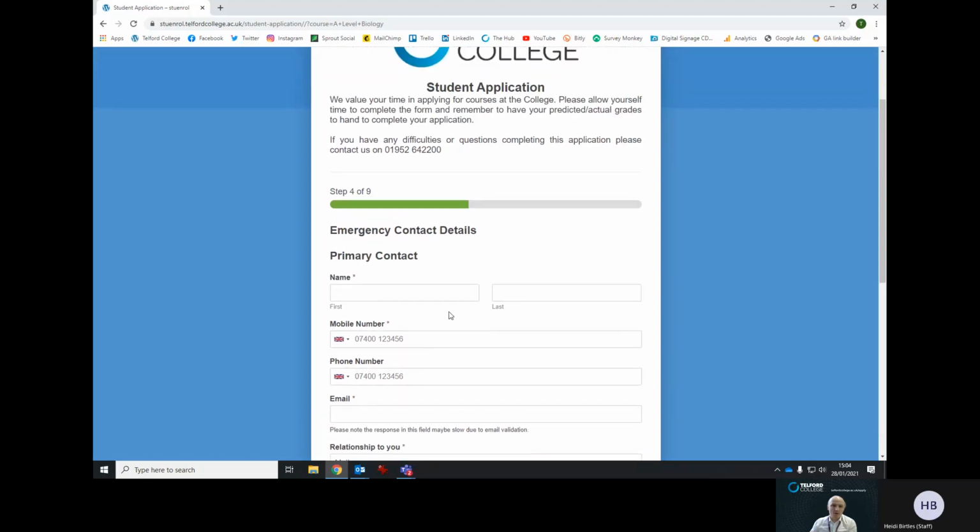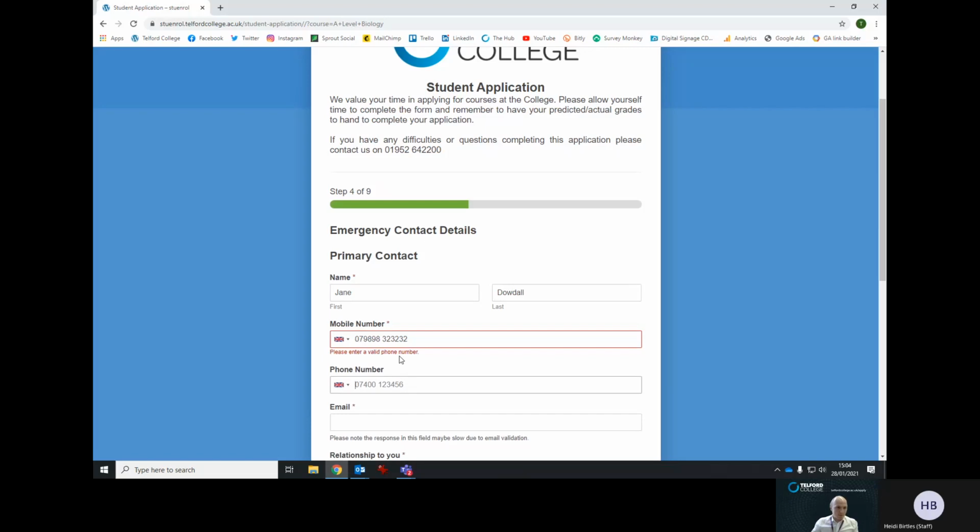Step 4, emergency contact details. I explained at this stage that we take these details here because hopefully when you become a Telford College student, this information from your application form is what gets transferred onto your student record. So name, there we go. Invalid. If you put too many digits into a telephone number, it'll say invalid.